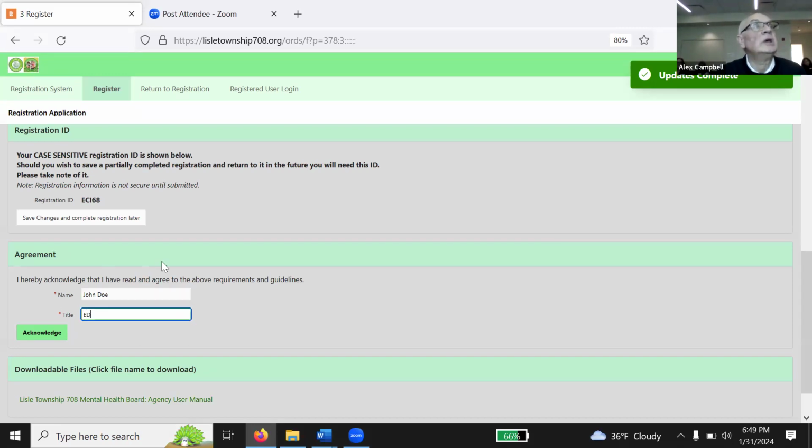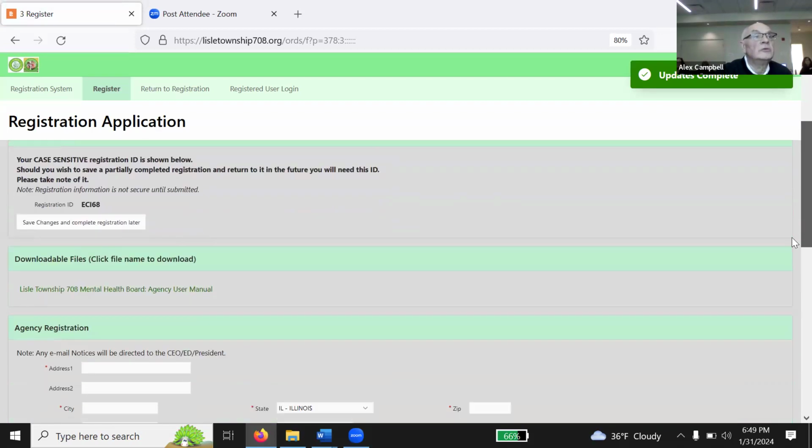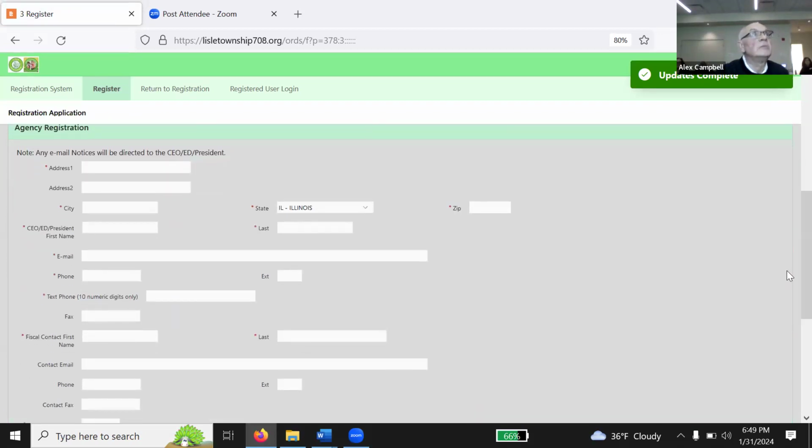What they're asking for here is that you're acknowledging that you've read the guidelines and that you do feel that you're eligible for funding. Then you would scroll down, and this is where you are completing the registration process. So I'm just going to go through this pretty quickly. I'm from Crystal Lake, so I'll put in those.